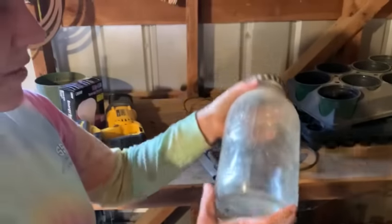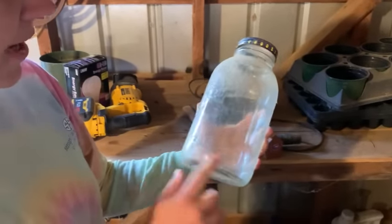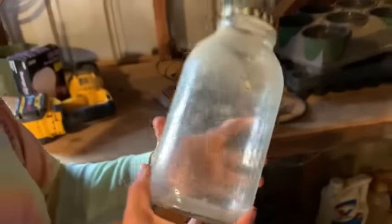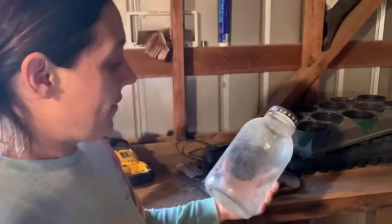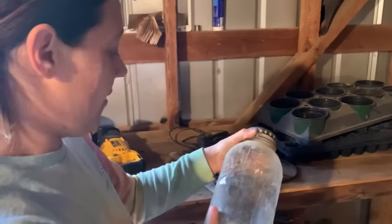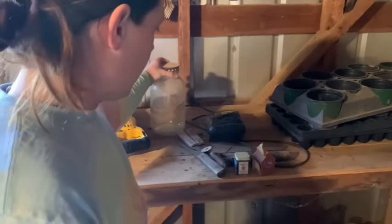So, found this jar. This is a brand that I hadn't ever heard of. It says Tropical Canners. So, if that's something y'all have heard of, let us know in the comments. You know, I think old jars are super cool, and this is a 1/2 gallon Tropical Canners jar. So, like I said, that's one that I've never in my life ever heard of. So, I'm gonna look that up.